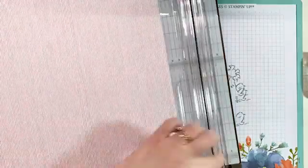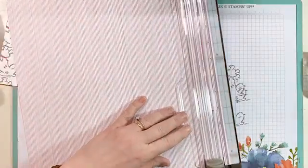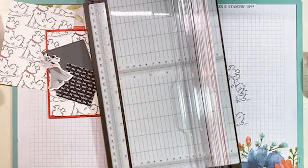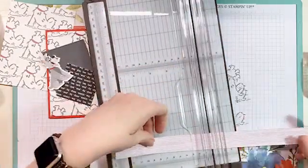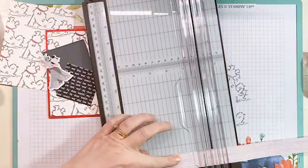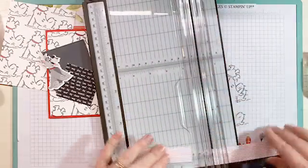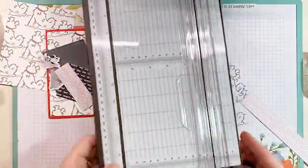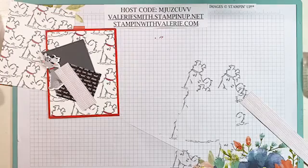And what's great about this trimmer is you've got the 1 inch on this side too, so you can slide your paper in from the left and hit that 1 inch mark and trim it that way instead of having to push it all the way through if you don't have the space or just don't want to push it all the way through. And I'm thinking maybe 3 inches. I think 3 would be a good measurement for this.